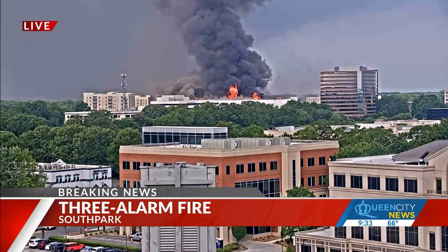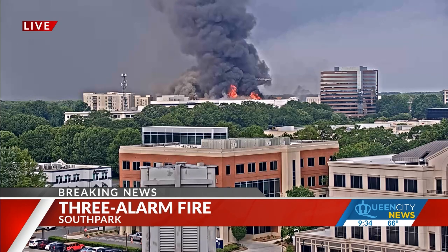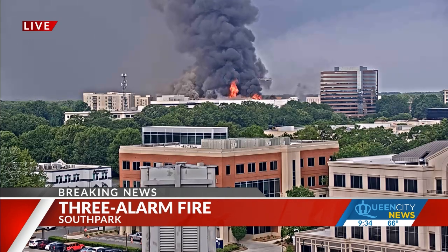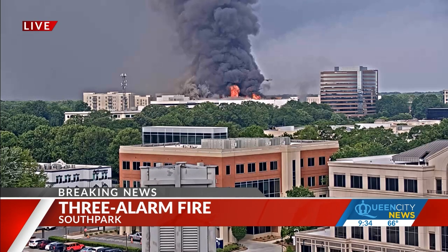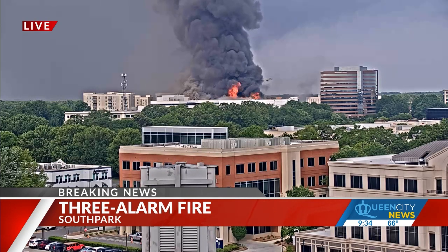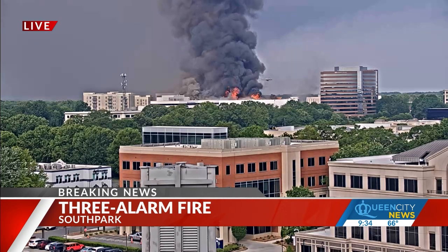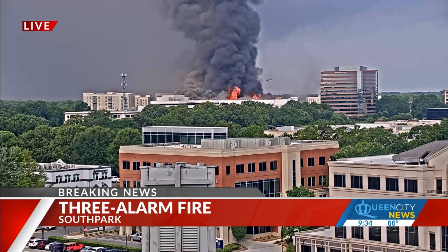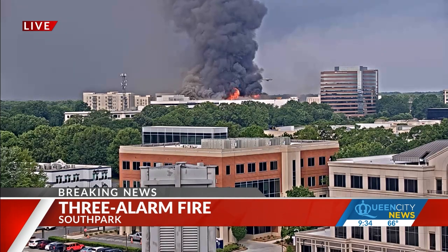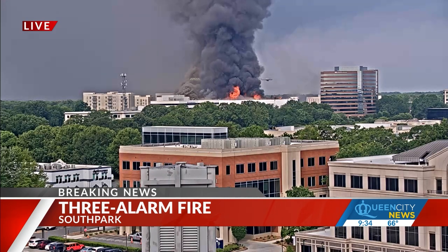Businesses are starting to open for the day, so there are more people out and about right now. And it's been quite some time since we've seen a building like this on fire. Of course, we had the recycling plant fire just a couple of months ago, but it's been a while since we've seen a business or several businesses catch fire with this intensity. These flames are growing.